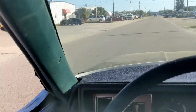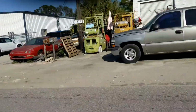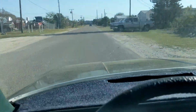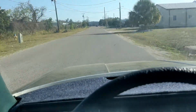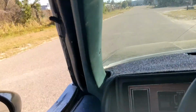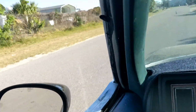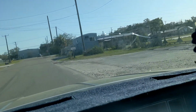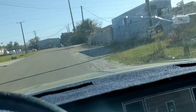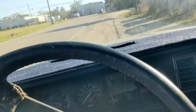This sounds pretty good. Let's see if you can hear that. It's either a little tire squeal or a belt squeak. Probably belt squeak. Hearing some kind of squeaky squeak out there. Tires are flat spotted. Do a little turn right here and go back to the shop where I get stuck here with only Girl Scout cookies.